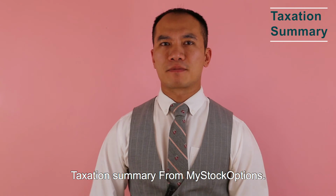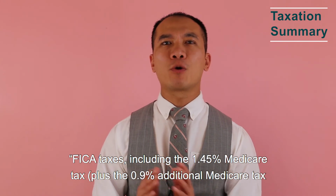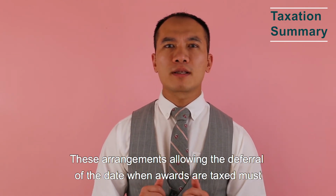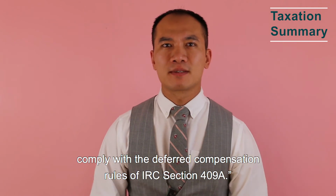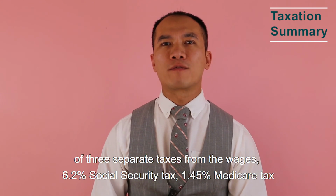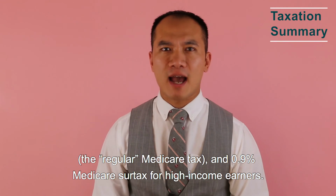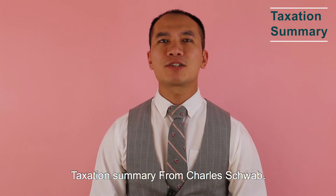Taxation summary for my stock option. FICA taxes, including the 1.5% Medicare tax, plus the 0.9% additional Medicare tax for certain high-income taxpayers, are due at the vesting date. These arrangements allowing the deferral of the date when awards are taxed must comply with the deferred compensation rules of IRC Section 409A. The Federal Insurance Contributions Act, FICA, is a federal law that requires withholding of 3 separate taxes from wages: 6.2% Social Security tax, 1.45% Medicare tax, the regular Medicare tax, and 0.9% Medicare surtax for high-income earners. Taxation summary from Charles Schwab.